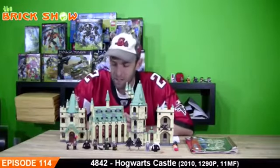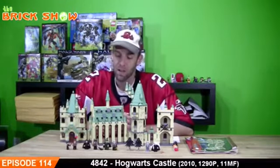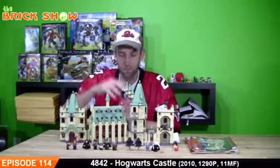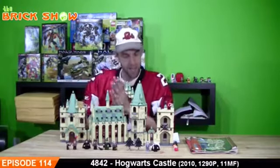The minifigs, we get 10, and I will try to pronounce them during the close-up. But there are 3: Argus Filch, Mrs. Norris, and Professor Flitwick. First time we've ever had a Harry Potter minifig of those 3.